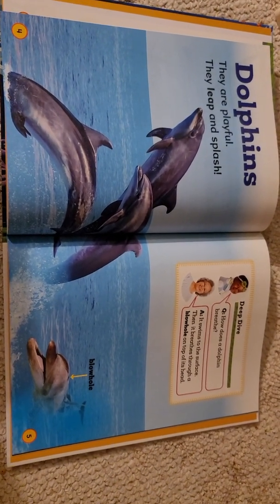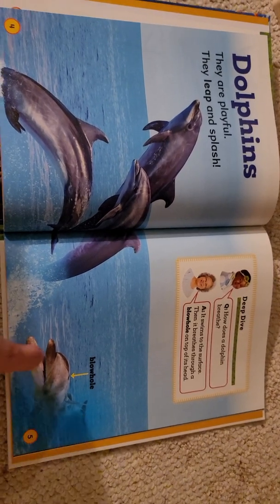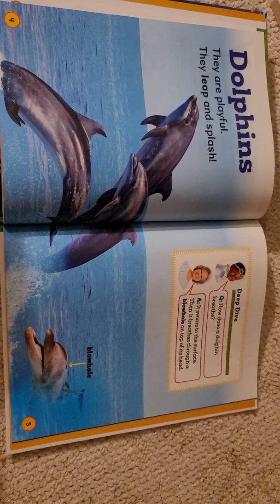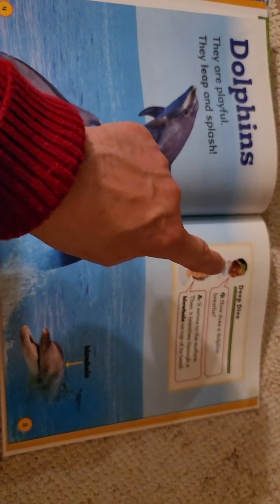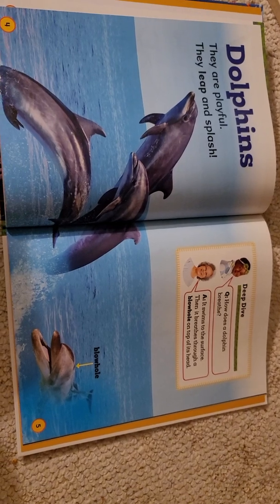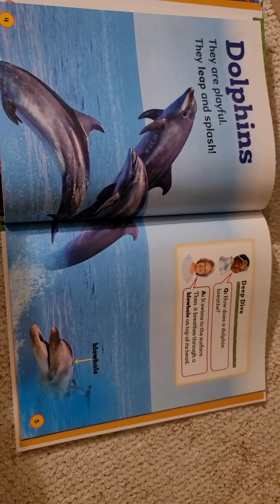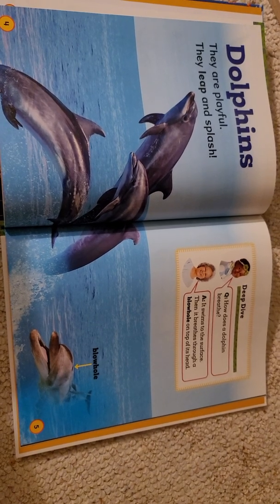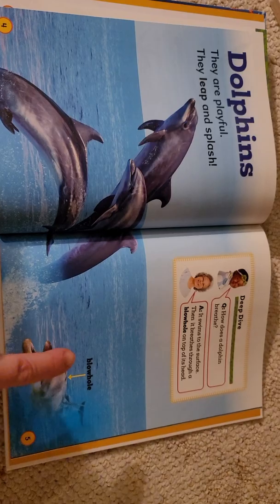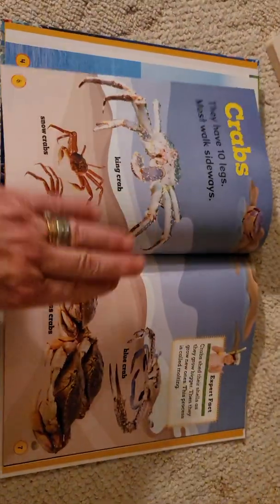Dolphins. They are playful. They leap and splash. And they have a hole right here. That's called their blowhole. This little boy asks, how does a dolphin breathe? And the lady answers, it swims to the surface, then it breathes through the blowhole on top of its head. I'm glad I don't have a blowhole.